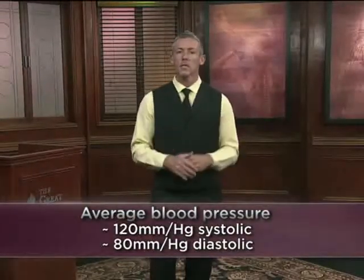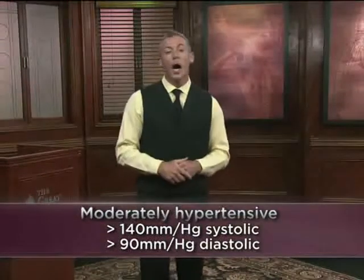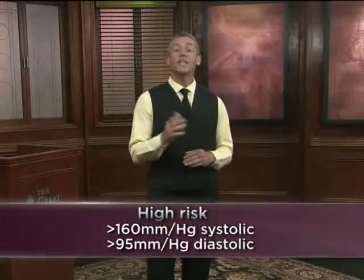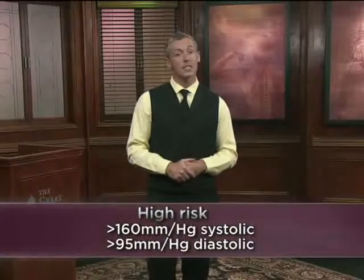And readings above 140 and 90 are referred to as being moderately hypertensive and carry some degree of risk. Now, readings above 160 and 95 indicate a high degree of risk and suggest that remedial action is required. Now, the acceptable values for blood pressure may vary slightly according to different organisations, but the World Health Organization suggests the following.